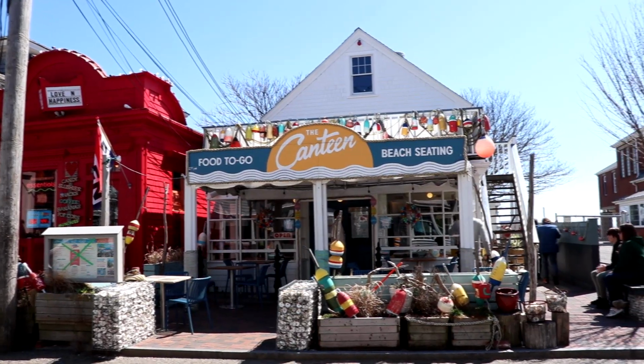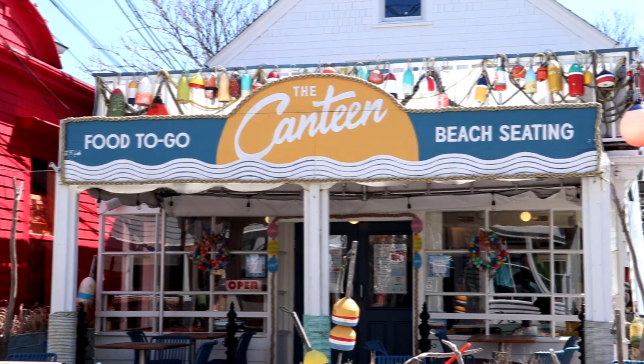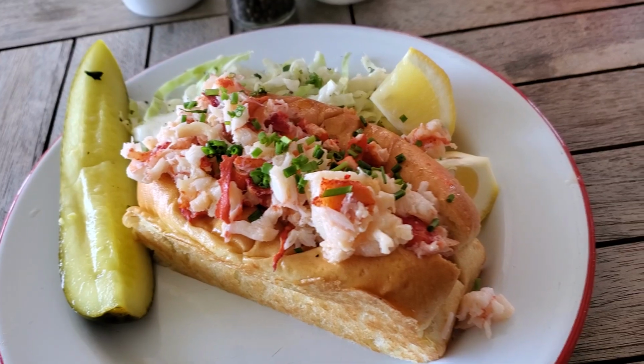All right, we're back in town, and here's the place. This is the Canteen. The Canteen is a really nice restaurant where you order at the counter, and you can order a lot of great stuff, especially their lobster rolls, whether it's hot or cold. I decided to get one of their hot lobster rolls, and it was absolutely delicious. Very flavorful, very juicy, absolutely fantastic.